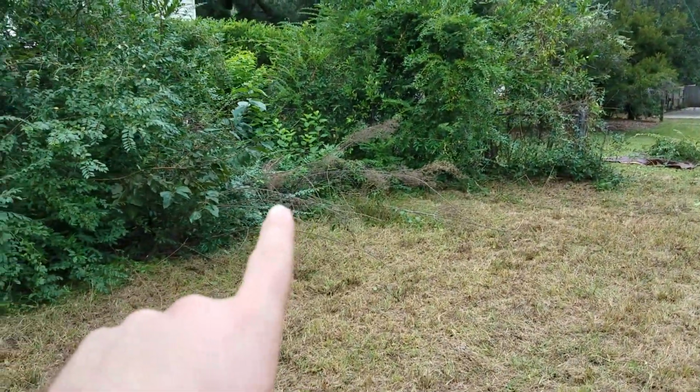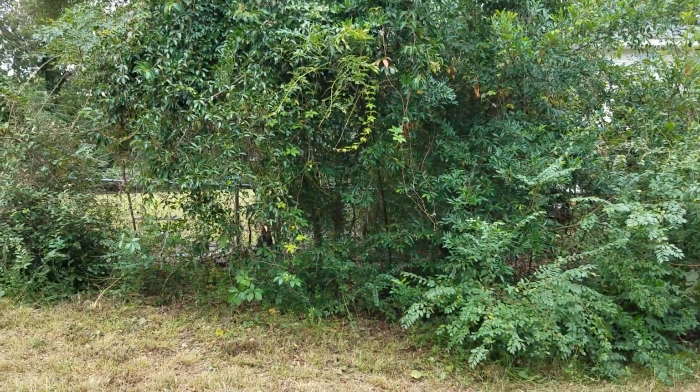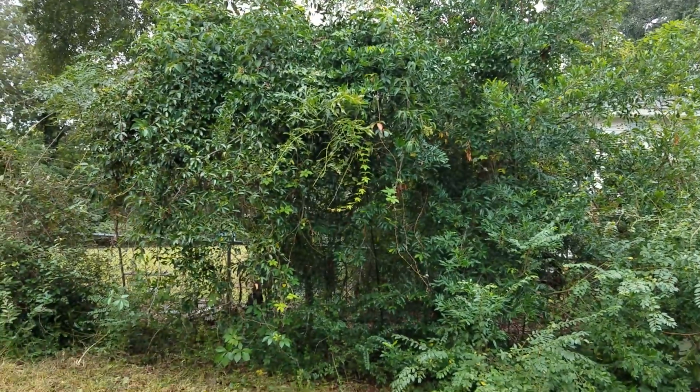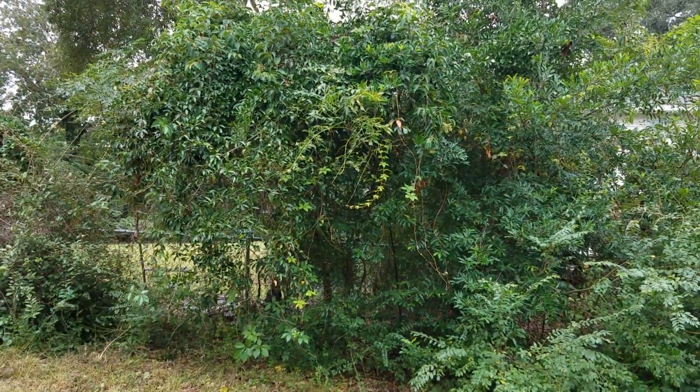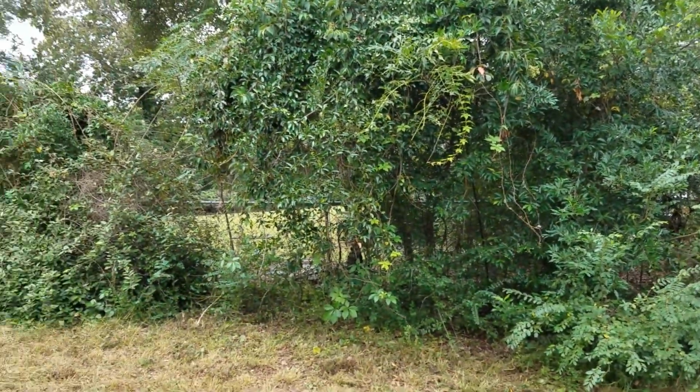There is a tree down over here that's all engulfed in the vines. There's stuff in here that might be worth saving. Like, I think that's a camellia maybe underneath there. It's hard to tell because all the foliage that I really see is the vines, but it's got a general shape.